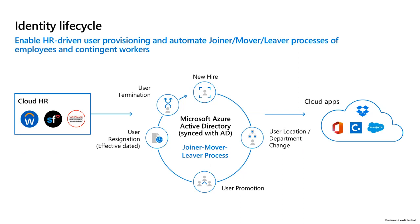And as part of the joiner, mover, leaver process, that can be automated. User provisioning, onboarding and offboarding can be automated to ensure that users get the right access when they need it, when they change departments, that the previous access they had is removed and only the access they need in their new role is given. And of course, when a user separates from the environment, that the access is revoked and the user no longer has the privileges that they enjoyed while they were attached to the organization.